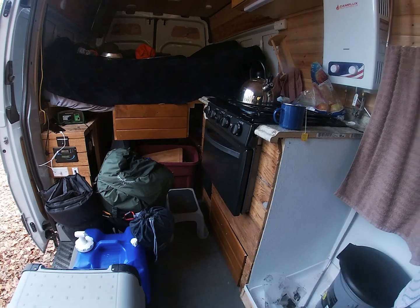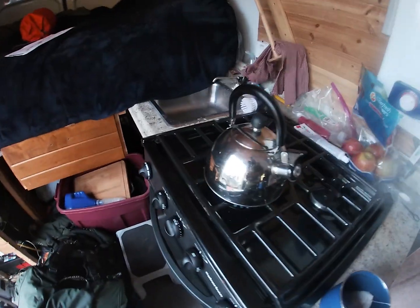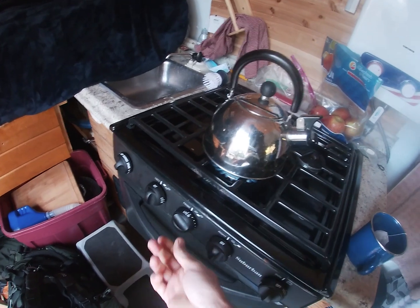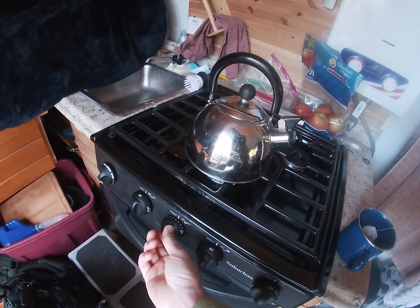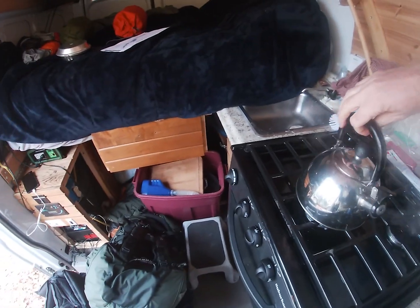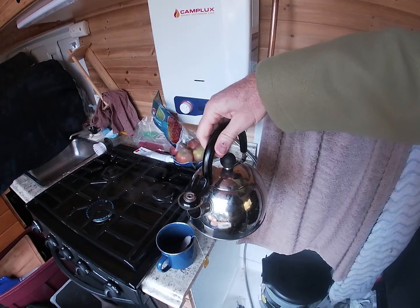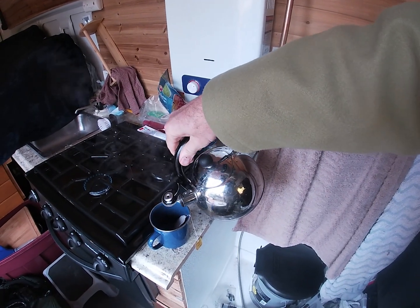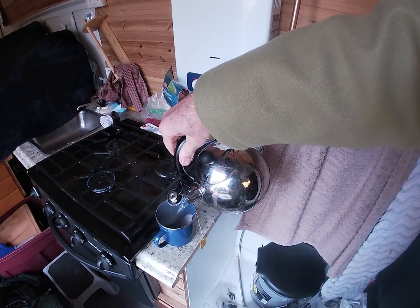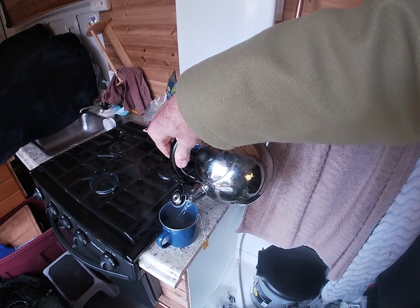I'm just waiting on my phone to finish charging. Coffee pot's ready. There's no cell service out there, but I do use my phone for a camera. Just having a cup of tea here while we're waiting for that to charge.